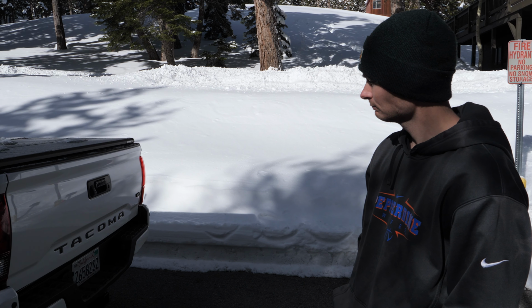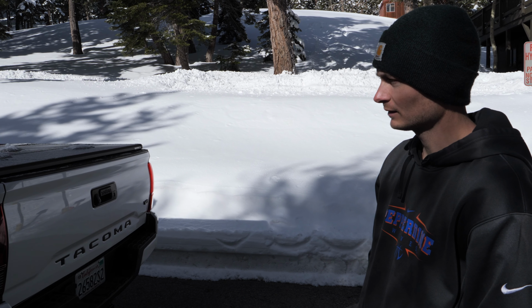Would you buy the truck again? I definitely would. Yeah, I think it's a great all-around truck.